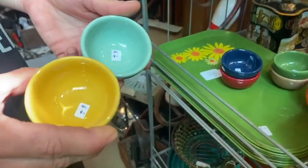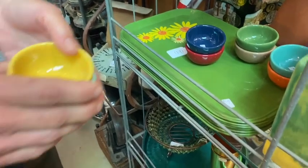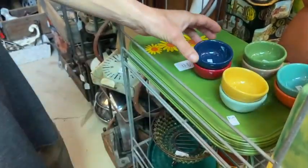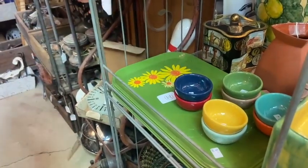Look how cute those are. If you're doing sushi, how cute are those for your soy sauce, right? You could mix your soy sauce in there. Like them for his food bowl. It would be Joey's food bowl. Yeah. Only $4 on those. Nice pop of color for your table.